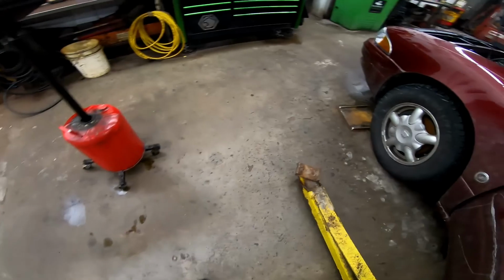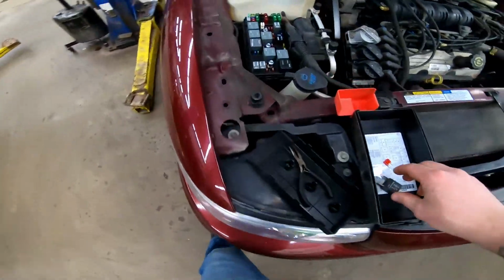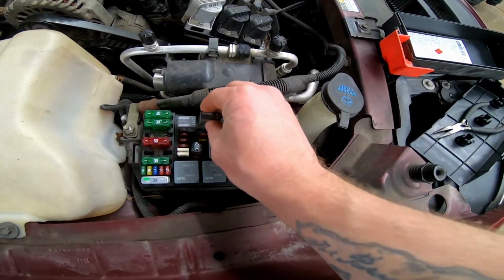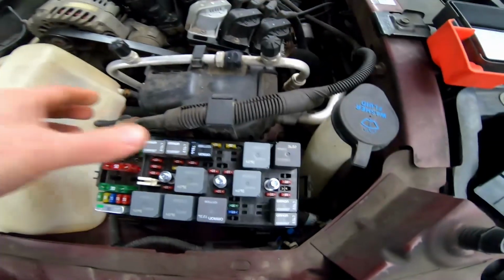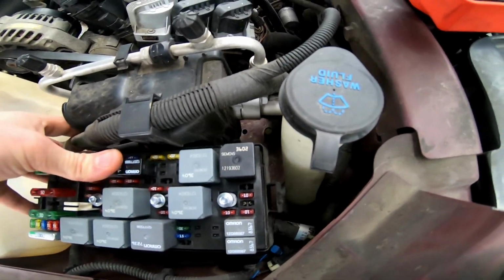Now I mentioned too that when I hooked the battery up, the horn started honking and the daytime running lamps were stuck on. So I'm going to put the relay back in, the horn no longer honks, and when I put the fuse back in for the daytime running lamps, those are all turned off now as well. Everything's working good and there are no more issues with this vehicle.